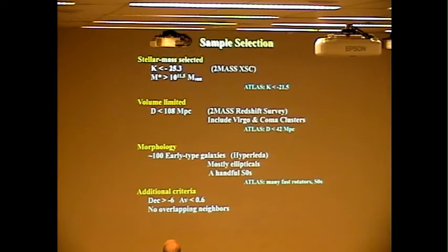The reason is we would like to obviously go beyond Virgo, and Coma is conveniently at about 102. So we thought, okay, let's go out to beyond Coma. And within this volume with that K selection, it gives us about 100 galaxies, a pretty good statistical sample. Okay, morphologically, we use HyperLEDA and we put a cut on early types. We don't want to get into the details of E's versus S0s, so we include anything that's E or S0s, and that led to about 100 galaxies.